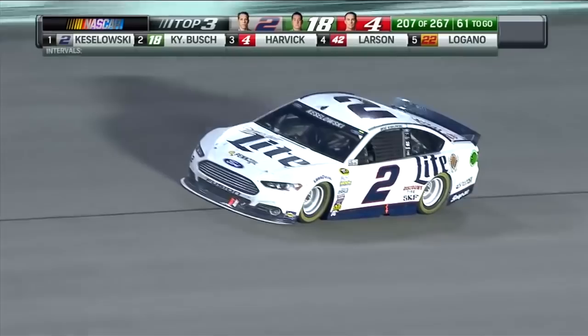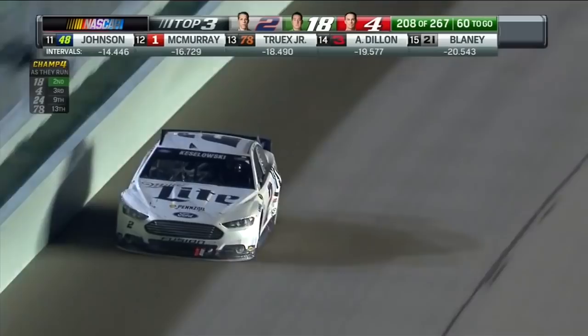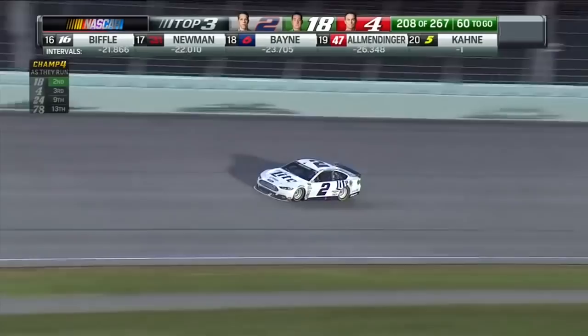Got a late race caution. The 48 guys and Jimmy Johnson did a good job of making their car better. Brad and his team did not. The 48 got by him late. But they did everything but win that race. And had they won that race, tonight they would be racing for a championship. With more on the race leader, here's Dave.